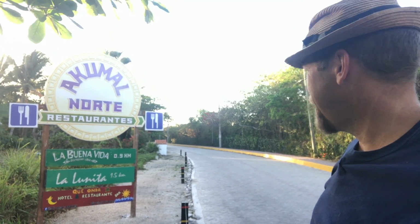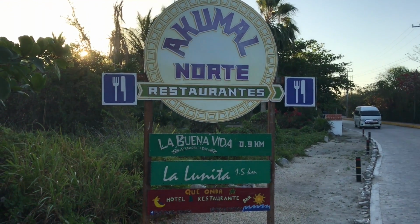So from the main part of town, there's a sign in a street that goes north. And along the way, there are a couple places to eat, a lot of places to stay, and a lot of them are privately owned. There's only really 30 people who own and live in Akumal. The rest of it is basically just for tourists.